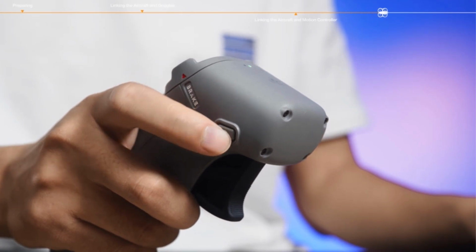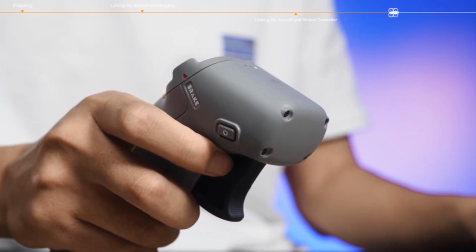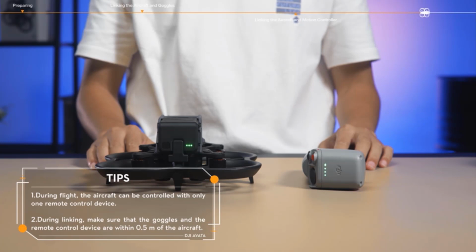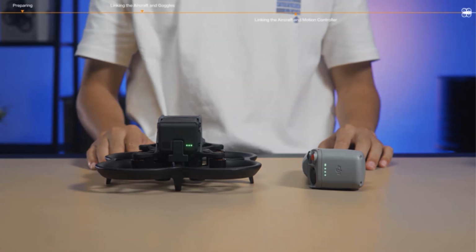Be bold, fly far. Avata offers an impressive 18-minute flight time and upgraded safety. With the built-in propeller guard, it can handle minor contact, stay in the air, and keep on flying. Backed by flagship transmission, get a sharp and responsive HD live feed with DJI O3 Plus video transmission at distances of up to 10 kilometers.